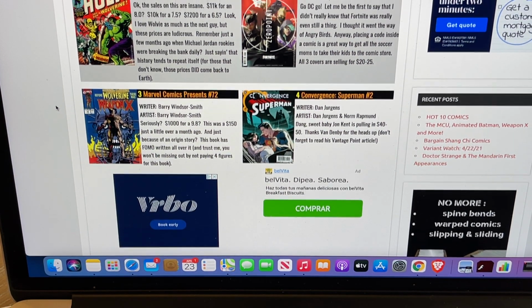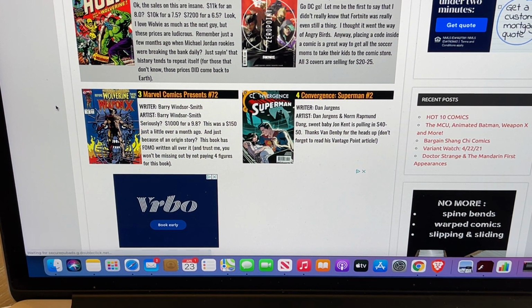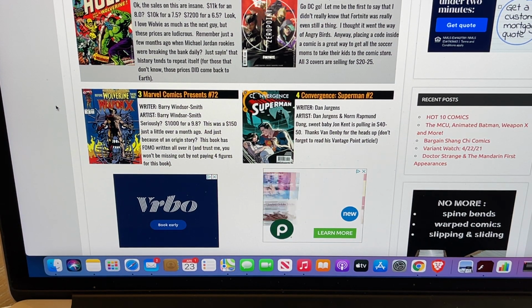All right, number 3 is a book I have in my collection. I've had it a long time. It's a great series to collect. I bought the entire run of that Weapon X Marvel Comics Presents series. I think it's issue 72, that's the first issue, all the way through 80, I think, or 85. I can't remember how many issues it was, but it's a really cool comic series.